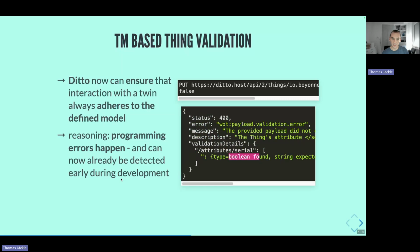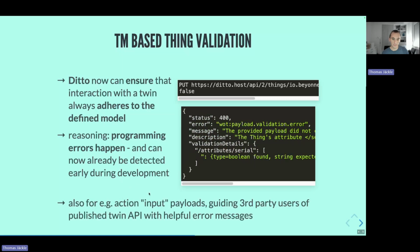sure that the contract is met, which we build a lot of tooling on and rely on for other things. This contract, which we defined as a Web of Things thing model, is always met by the thing or by the digital twin. And also, for example, for action inputs, the validation is very useful. So guiding third-party users or partners of the Twin API with helpful error messages in case they make errors when invoking an action, for example.